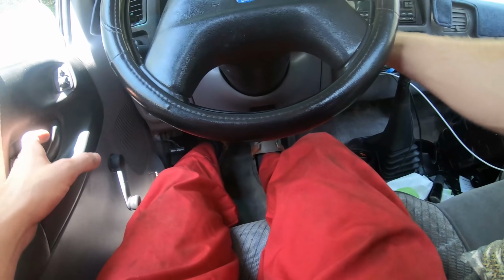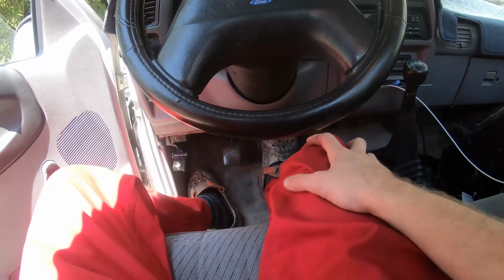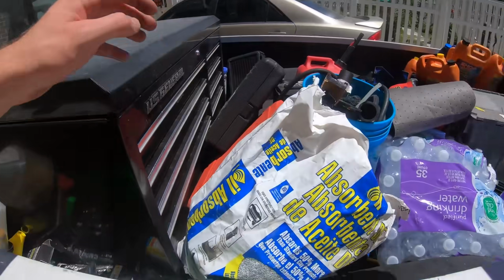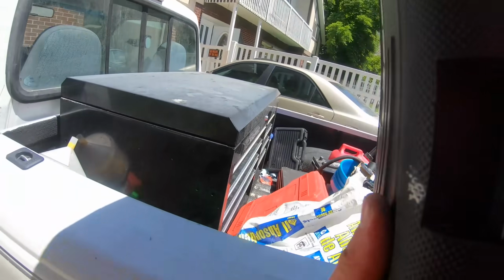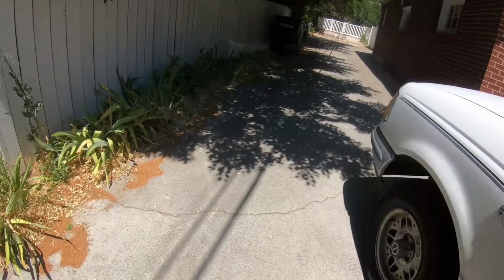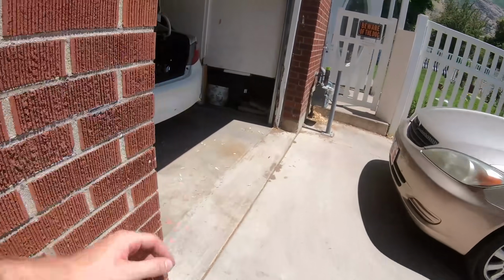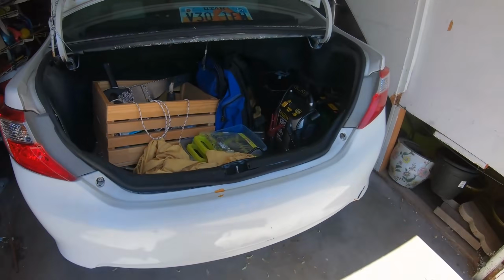And here's the neighbors. They live in the same house, or it's a duplex. Let's put that on. Same deal. Three no starts in the past 2 days, and all of them have dead batteries. So let's take this one to the parts store next.